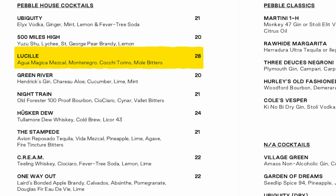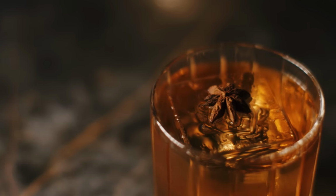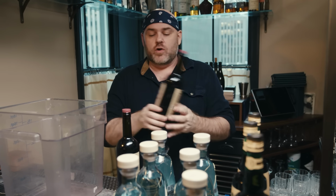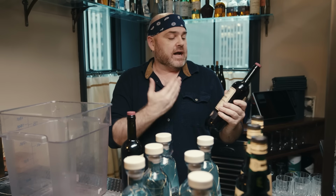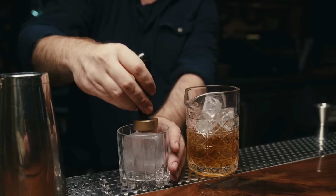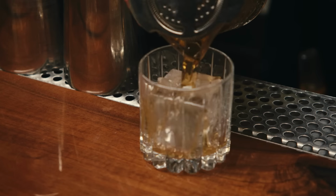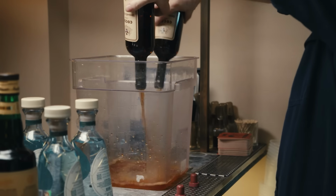Our maître d', Ryan here, was a huge fan of M&M's, Mezcal Montenegro shots. It was pretty simple, taking those two ingredients, and then I added Cocchi Torino, which is a form of sweet vermouth. It's got that rhubarb, that tobacco, that leather kind of taste to it. That might sound unappetizing, but trust me, it's really good. That is a stamp. The copper allows it to indent, and you have a design on the top of your big ice cube here. And then the chocolate that comes with the mole bitters. And it kind of completely works.